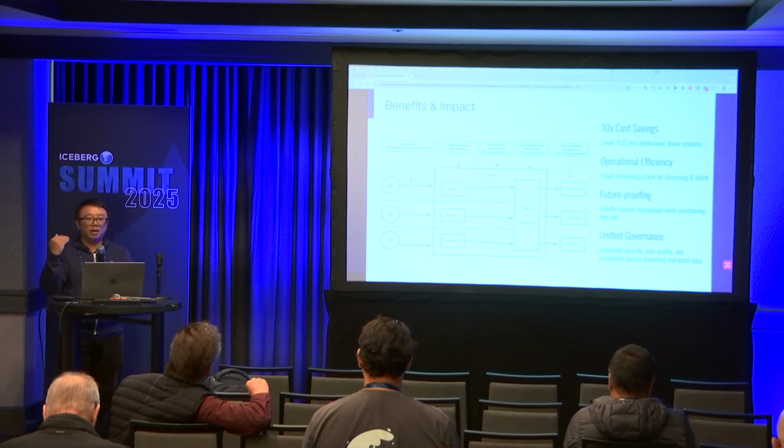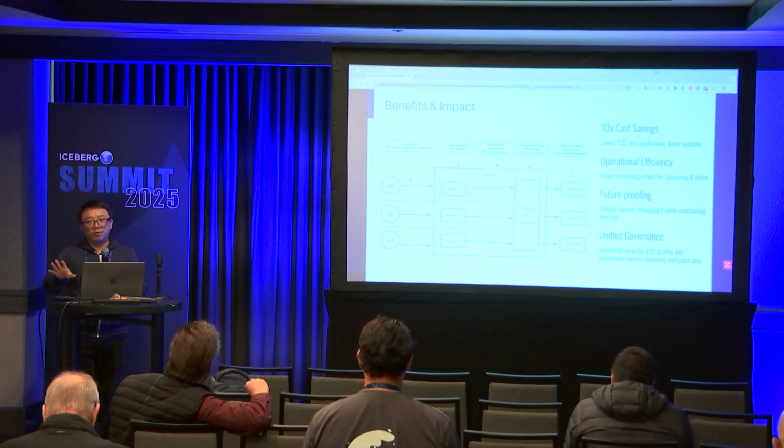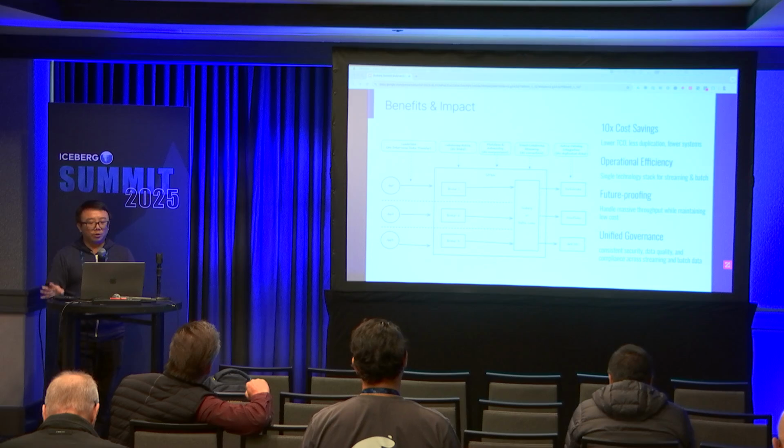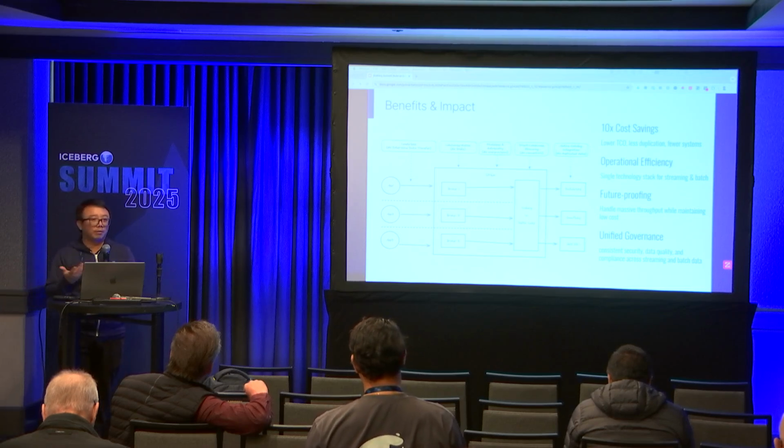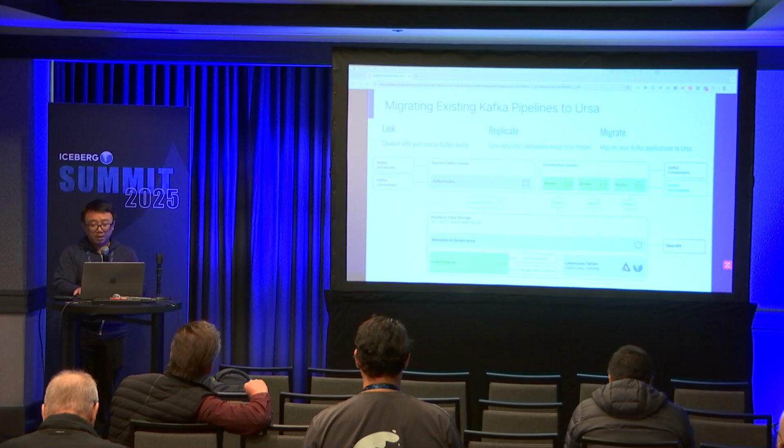It simplifies a lot of these operations because you're just operating on the same copy of the data. Governance also becomes really easy because you only have one copy of data. The access control, auditing, and security could be well integrated with the Iceberg REST catalog, which might be Snowflake Open Catalog, Databricks Unity Catalog, and S3 Tables also have this native Iceberg REST catalog implementation.